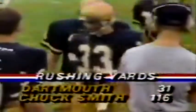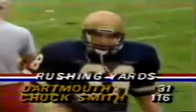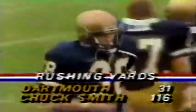Intended for number 34, Tony Hollinger. Incomplete. Now Chuck Smith had a great first half. A couple of touchdowns and in rushing, quite a bit above the entire Dartmouth team. But I'll tell you one thing, he's not the leading ground gainer of yards. More than that, 174 in pass receiving.